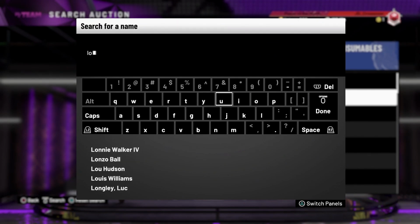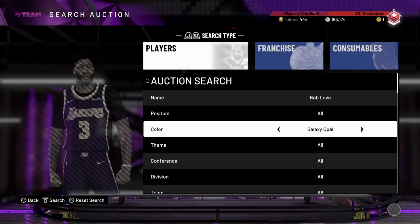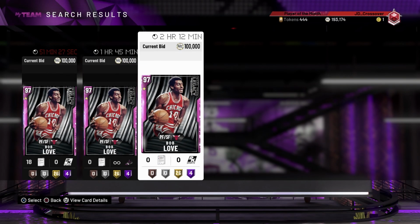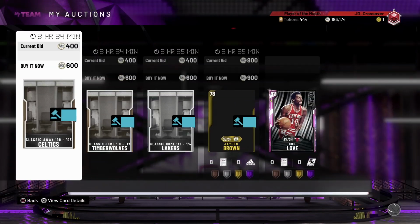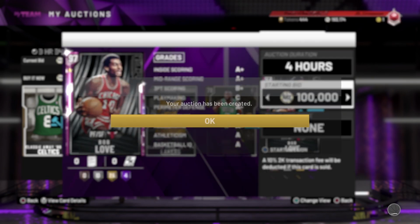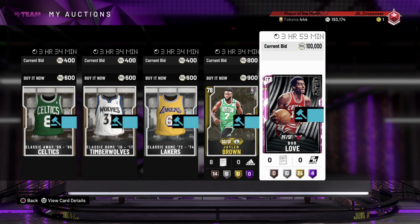And like I said, there are only a couple up, and they don't have any buy nows, which is fantastic. So there's 3 up. There's 1 up at 2. So if I put mine up now, it'll be the only one up for nearly 2 hours. So hopefully he should sell for a little bit more than 100,000 MT. But let's put him up, and then hopefully by tomorrow's video, we'll be sitting on a nice bit of profit from this Bob Love.